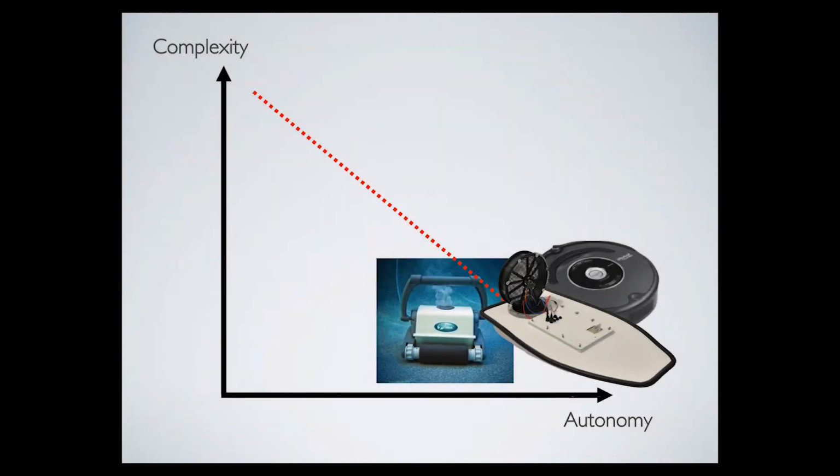The reality is it goes in the other direction. It's the really simple robots, as iRobot showed so well, that are actually autonomous. They're the ones that actually get out in the world and do things. And that's the philosophy behind Platypus.